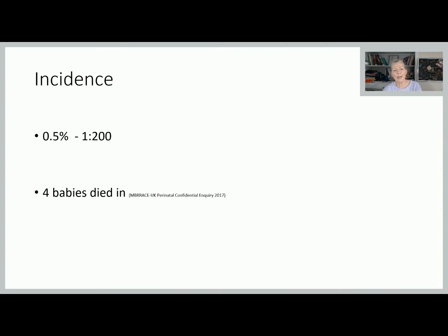So how often does this happen? About 0.5% of births, so about 1 in 200, will be complicated by shoulder dystocia. And in the last Perinatal Confidential Enquiry to be published in 2017, 4 babies actually died as a result of complications from shoulder dystocia. It is a hypoxic event for this baby.